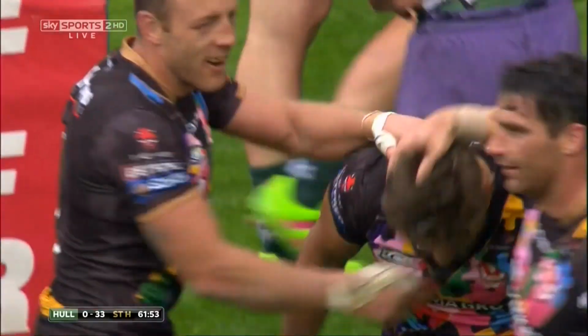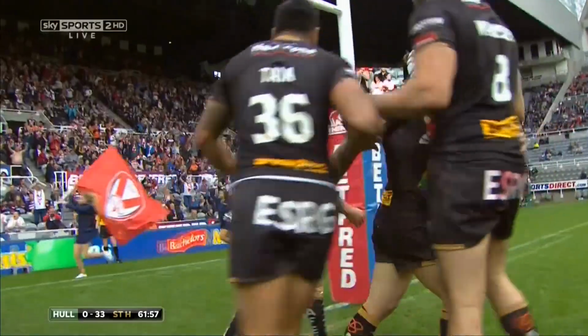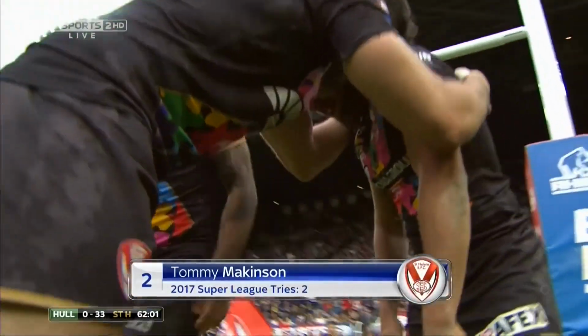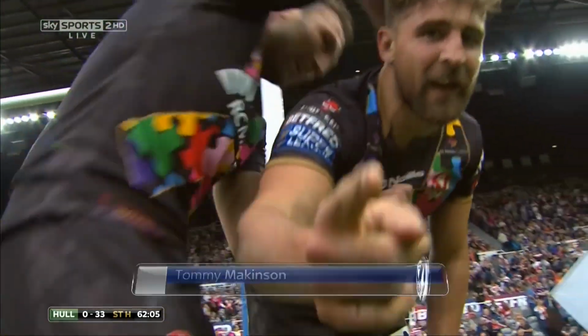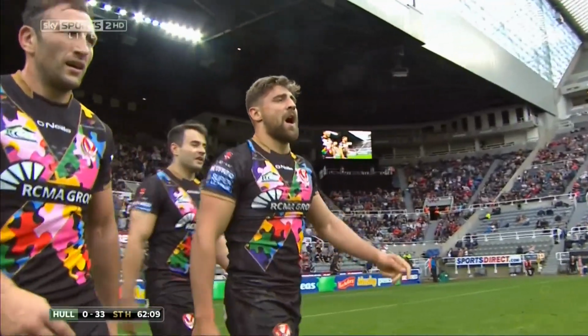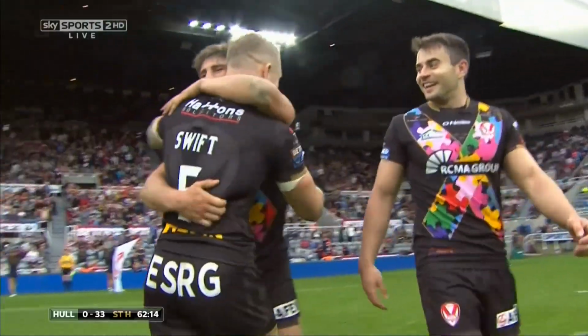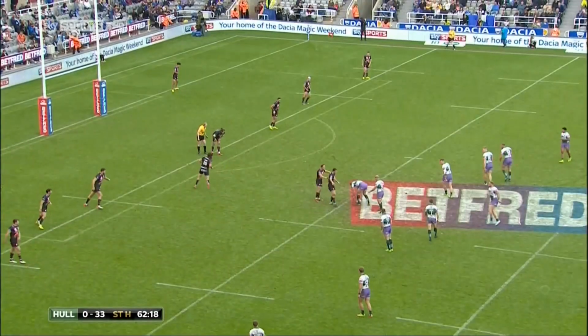There is no stopping Saints today. And Saints turning defence into attack there. The fullback with a try to add to their tally. Well, if you watch 100 games, you will not see a better try than that from Tommy Makinson. Determination and skill and speed.